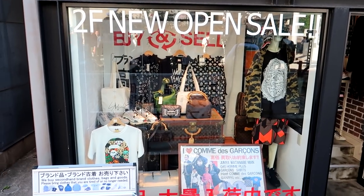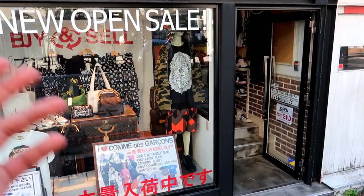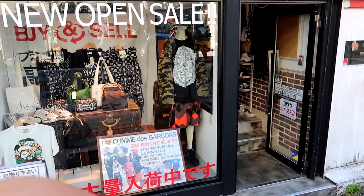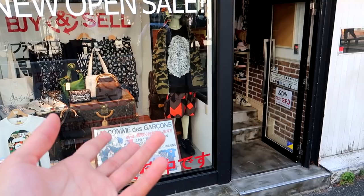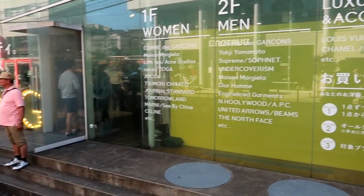And this is the window. They got some BAPE stuff, Balenciaga, some Supreme, of course. You can go inside too. And this is the floor where you actually go and sell the stuff to the store and get some money from them. Anyways, next up, we're gonna go to Ragtag and see what they got inside here.